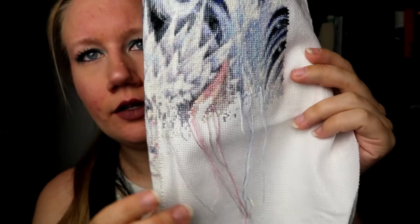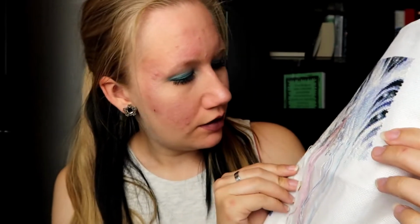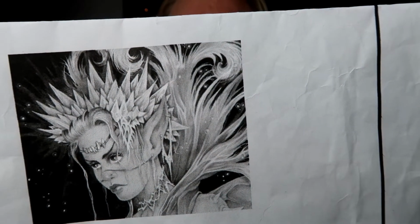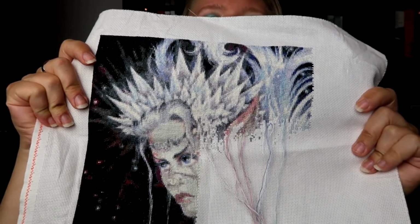So I have got some more of her ear done, and I can hold it like this. Soon I come down and try to finish her crown. It looks like it's melting down here, and it's so confetti because I want to get to the face. Oops.